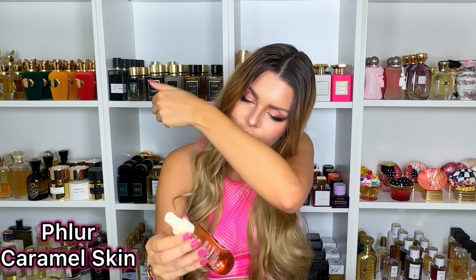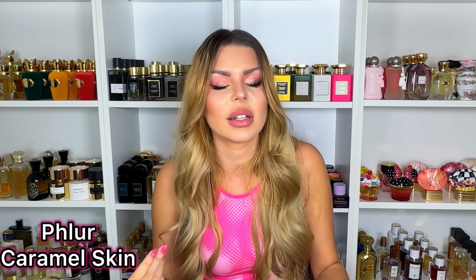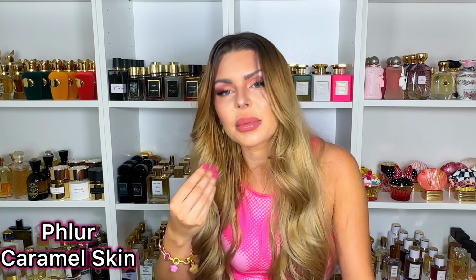I was absolutely sure I was going to love it, and I don't. I thought it was going to be sweeter, and I'm getting the sandalwood the most, which I love. If someone told me it's a sandalwood fragrance, I would say it's amazing, sandalwood and caramel. I thought it was just going to be pure caramel, and I'm not really smelling that. So yeah, there you have it.